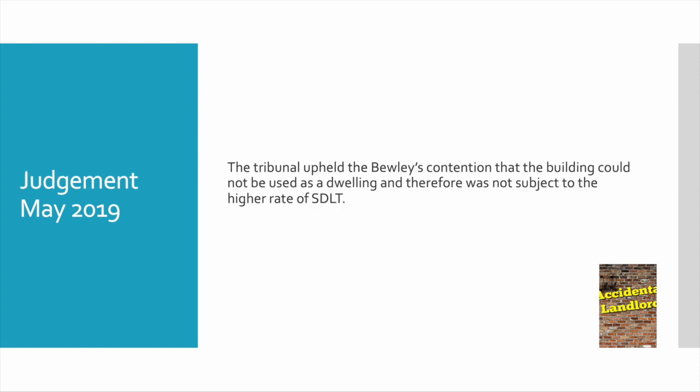So the tribunal itself upheld the brewery's contention that the building could not be used as a dwelling and therefore was not subject to the higher rate of stamp duty land tax. Still subject to the lower rate of stamp duty land tax because that has a slightly different definition. This is how they drafted the law, but they changed the definition slightly between the higher rate drafting and the standard drafting.